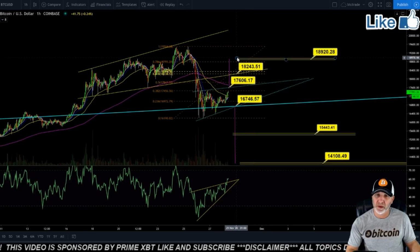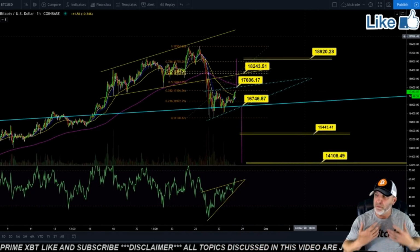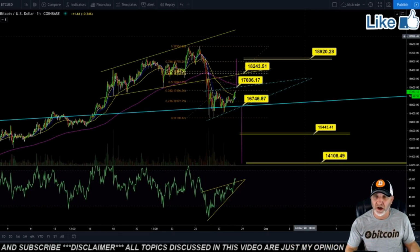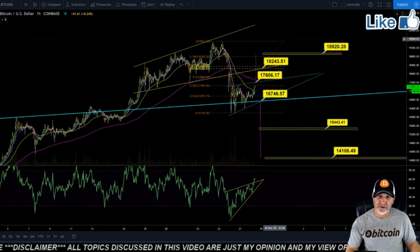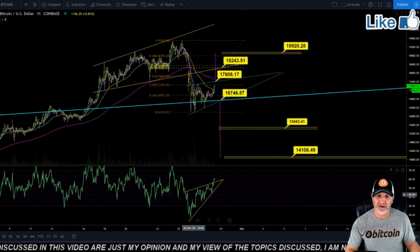If we bust above that, then we could be looking at the major bullish move that a lot of people are thinking is going to happen. I'm not convinced of it, although it is a possibility. We're going to take a look at both the bullish and bearish case scenarios here.